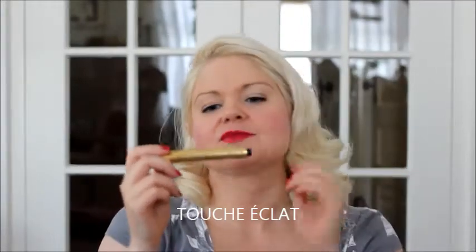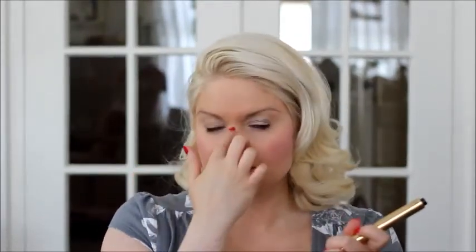And this is YSL, and it's the Radiant Touch, basically. I'm not going to try to pronounce the fancy names, but it's sort of like a highlighter, so I usually will use it under my eyes to sort of brighten my eyes. Sometimes you can use it on the bridge of your nose. It's just a very subtle highlighter. A lot of people think it's a concealer, but it's not, so it'll highlight whatever you put it on.